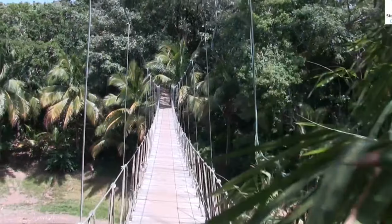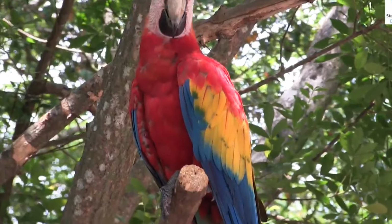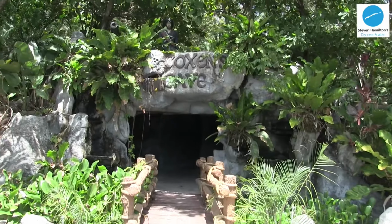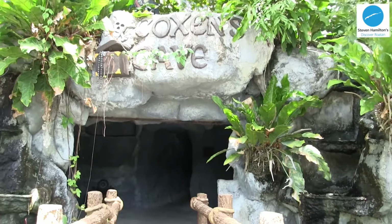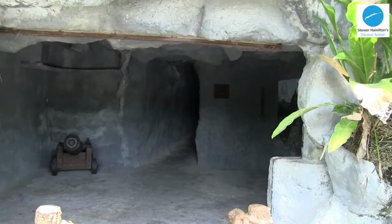Adventure across the park's impressive suspension bridge, delve into mysterious pirate caves, and discover Roatan's fascinating history at the immersive Coxson's Cave Museum. For those who appreciate wildlife encounters and outdoor adventures, Goomba Limba Park offers an unforgettable experience.